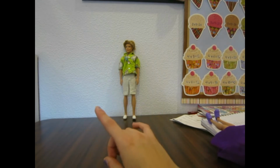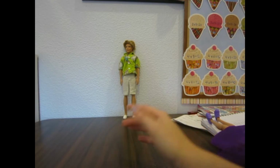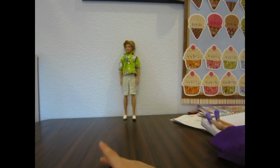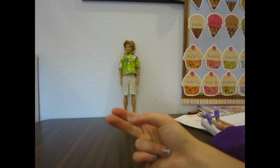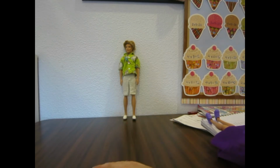Actually, Eric is our oldest Ken, if you consider him a Ken. But anyways, this is just some beach dude that my sister got at a Walmart, I think. I don't know. His name is George. He has a wife named Cherry and two younger, a daughter and a son. Other than that, George is your basic guy.